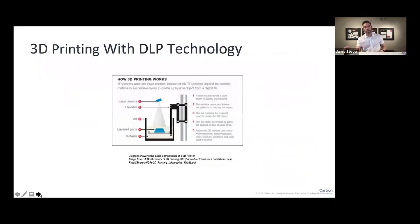In a nutshell, DLP and DLS: you have basically a piece of glass, and that piece of glass forms a vat that you pour your resin into. Underneath the glass, you have a light source.